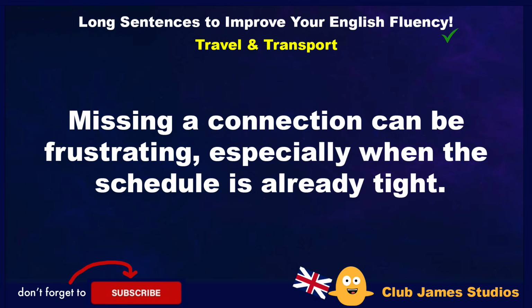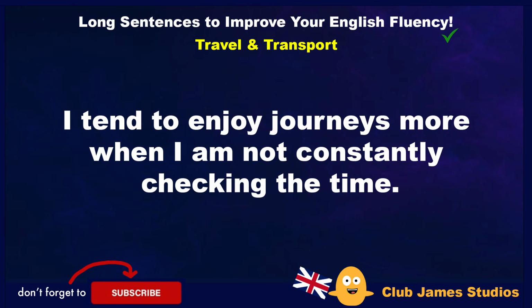Missing a connection can be frustrating, especially when the schedule is already tight. I tend to enjoy journeys more when I am not constantly checking the time.